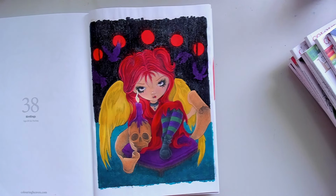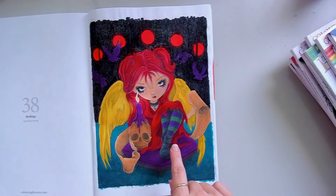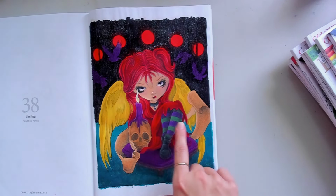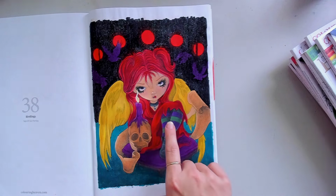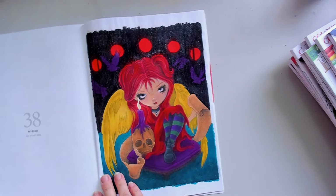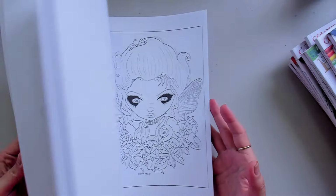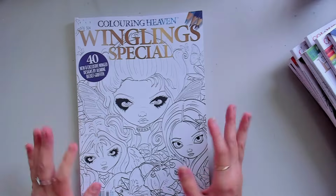And when I finished this page, I did say the thing I regret doing is the bright green of her socks, because it is the only bright green on the page and it kind of draws your focus in. I should have done them grey, and then it would have been really harmonious as a palette. But hey, I know why I did bright green. It was fun. That was my first ever Jasmine Becker Griffith page. Really cute issue. Looking forward to colouring some more eventually. As you can see, there's quite a few to colour.